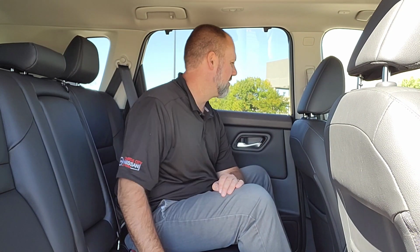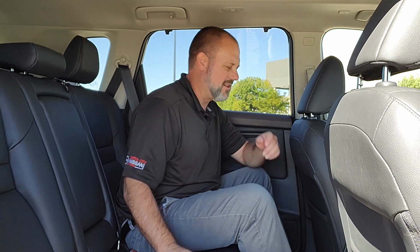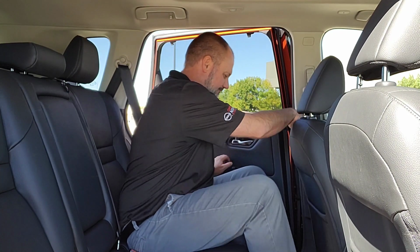So now I want to move up to the front seat. We're going to move up to the front seat. I'm going to talk about all the features on this thing, and we're going to drive it. So let's move to the front seat.